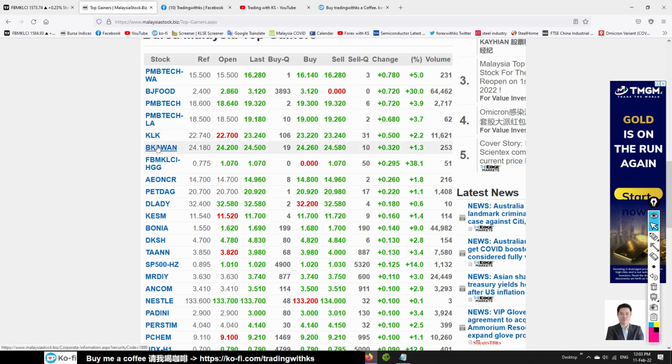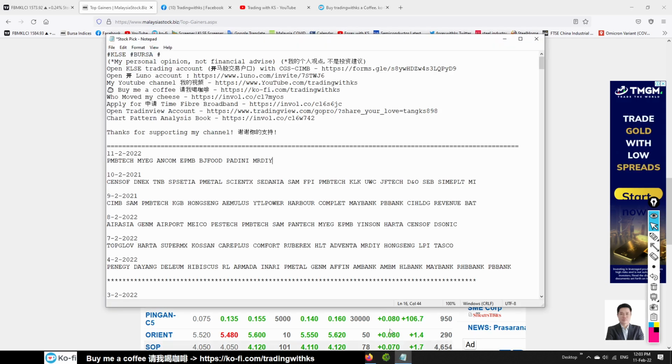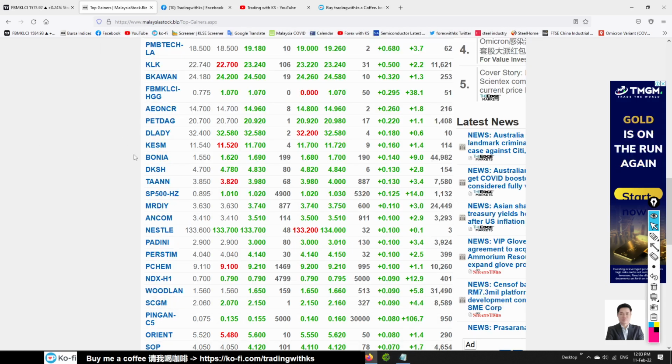KLK we talked already. Batu Kawan we talked already. This is plantation stock, continue to go up. Yesterday we talked about it already. Bonia too high to chase. DKHS, let me see. DKHS not the right time. Ta'an we talked already yesterday. Okay, all these continue to hold.